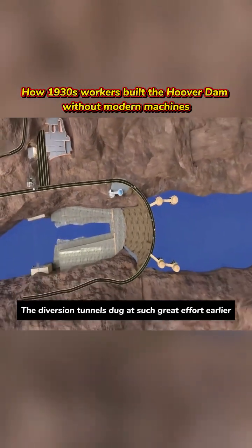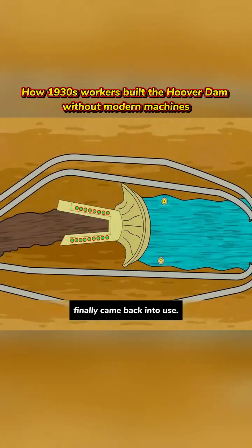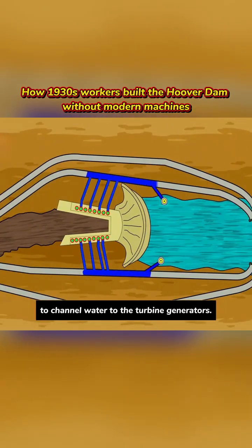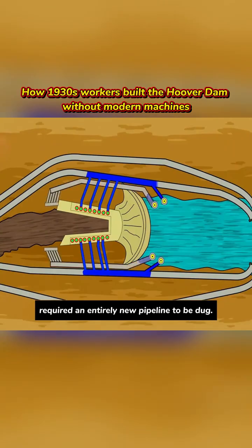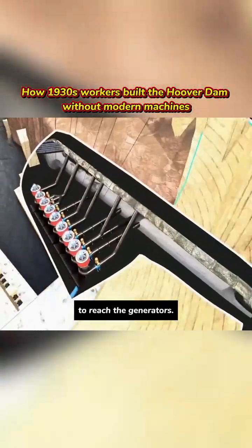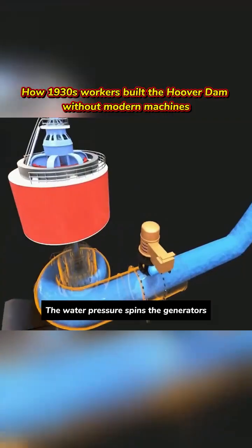The diversion tunnels, dug at such great effort earlier, finally came back into use. 2 of the intake towers connect pipes to 2 of the tunnels to channel water to the turbine generators. The other 2 intake towers required an entirely new pipeline to be dug. This way, water from upstream could travel through the pipes to reach the generators. The water pressure spins the generators to produce electricity.